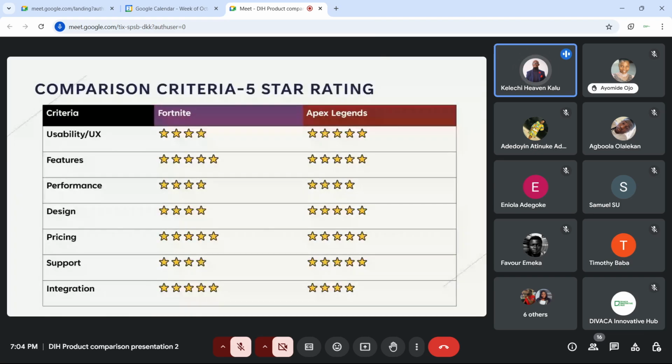As regards their five-star rating, I will give the five-star rating to Apex Legends because when it comes to usability, features, design, pricing, and support, they all have 5 stars in these categories that I mentioned. So Apex Legends takes this when it comes to five-star rating.